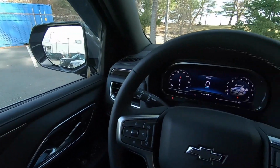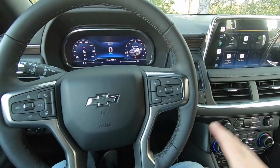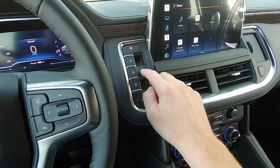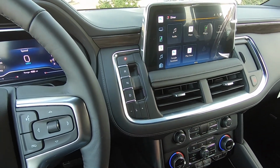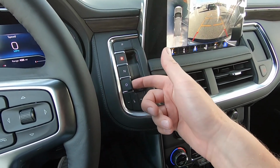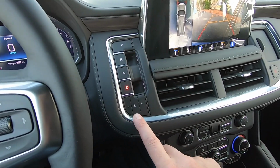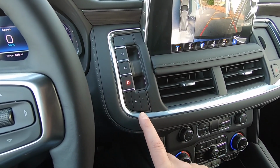I just repositioned the truck so we wouldn't have the sun glare blocking up the screens and all that sort of stuff. But just taking a quick look around the interior. For 21 and of course 2022, we have our new precision shifting here. It's electronic, very easy to use. You just pull for reverse, pull for drive, you would press for neutral, press for park, and then you have your L where you can manually shift through those 10 gears yourself.